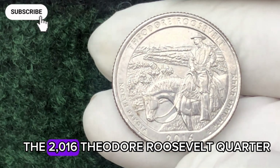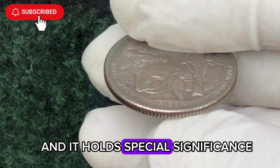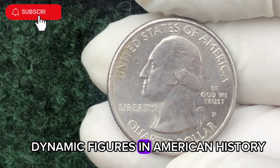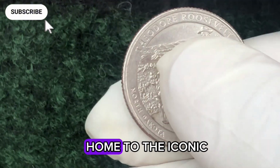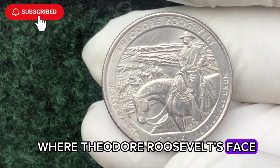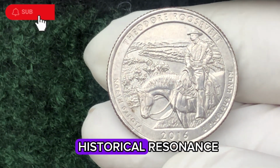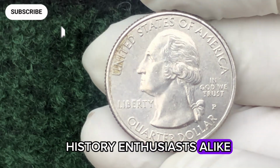The 2016 Theodore Roosevelt Quarter was released as the final coin in the series, and it holds special significance not only as the closing coin of this popular program, but also as a tribute to one of the most dynamic figures in American history. This coin represents the state of South Dakota, home to the iconic Mount Rushmore National Memorial, where Theodore Roosevelt's face is prominently featured. The connection between the coin's design and the state's rich heritage creates an emotional and historical resonance, making it a prized item for collectors and history enthusiasts alike.